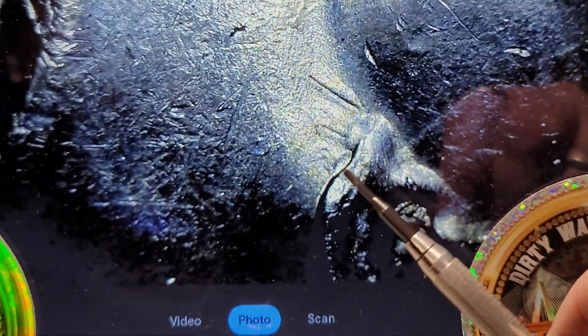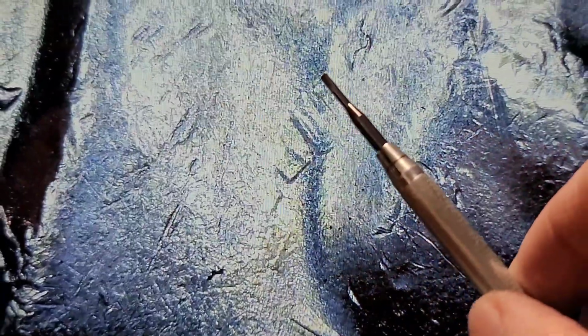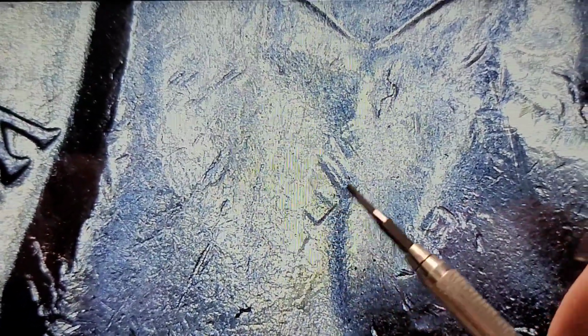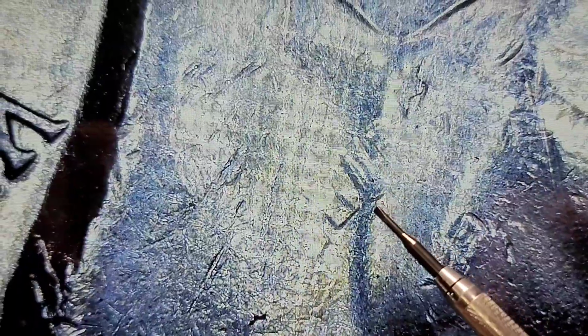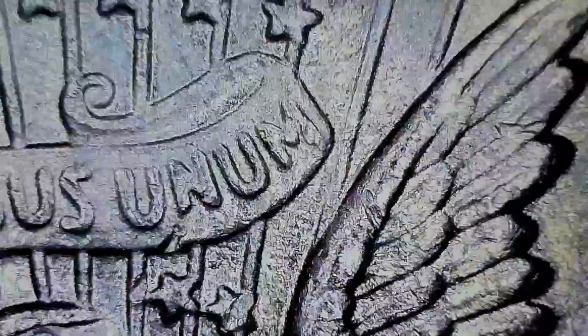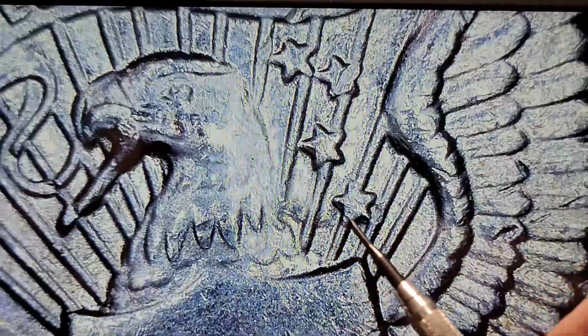You can see it looks like it was clashed multiple times, so I have a little bit of clashing here. This is the best part here. Most of them show two or three of these. This one has four: two, three, four. And it looks like it may have been clashed like three times. One, two, three. But that's the better example, only because it was clashed multiple times. Let's see if there's anything on the reverse by the eagle's head. Some minor clashing right by the neck into the star right here.